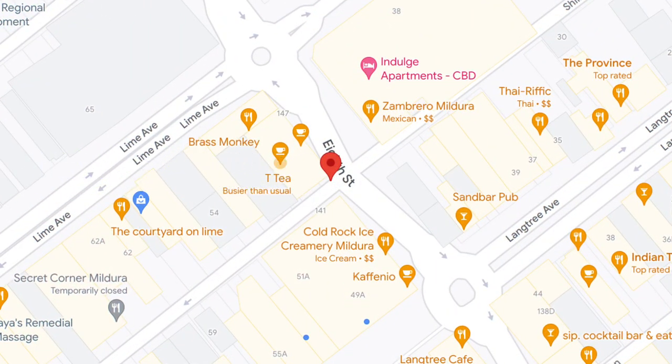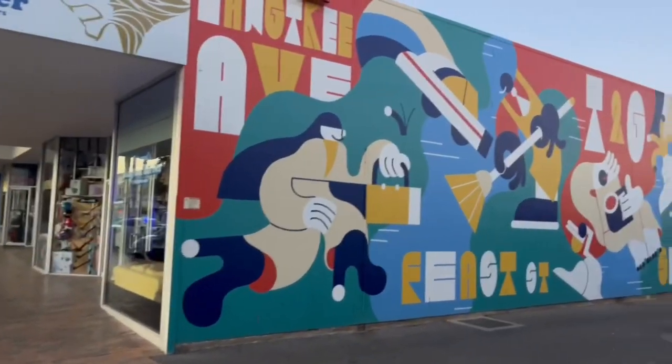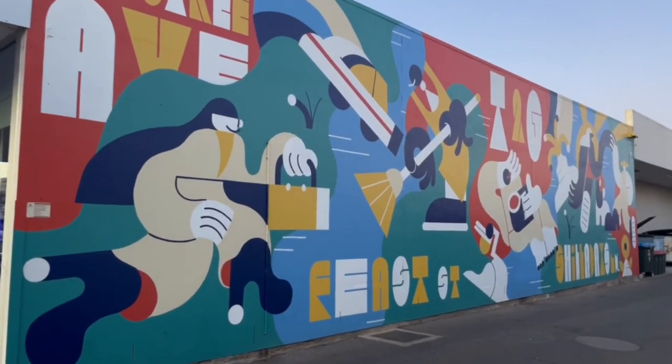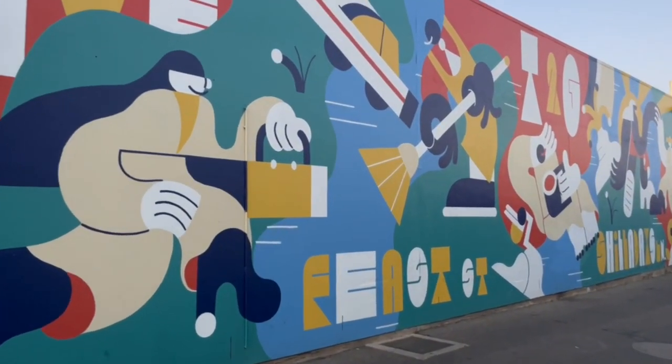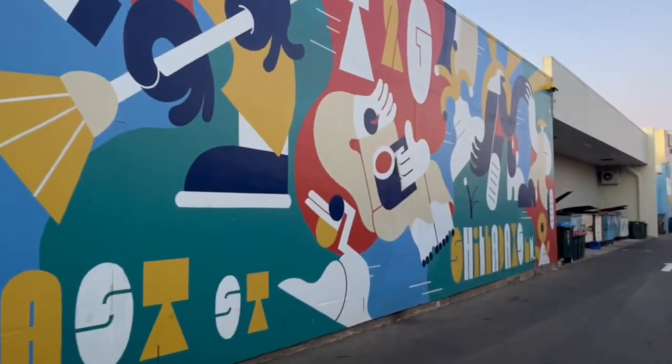And we'll slip down the lane towards 8th Street and this old Shillidays building. Well, it's not the old Shillidays building now, it's the new one. So Shillidays was a department store in Mildura many moons ago. I was only a young fella. So this is a pretty snazzy little one.